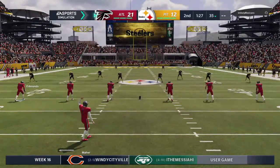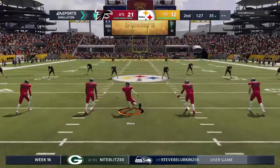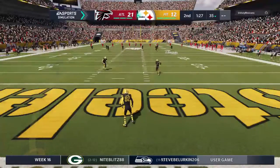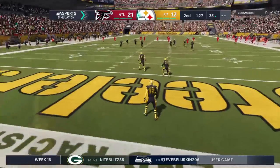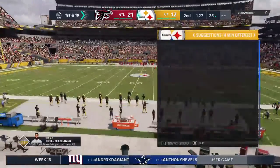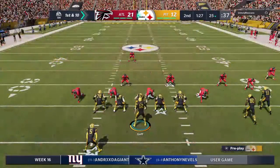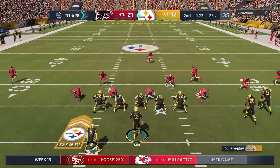Brett Maher is set to kick off. Following the touchdown, here's Maher to kick it away. And this will not be returnable. It's out of the back of the end zone for a touchback. 25-yard line. The Pittsburgh offense at the line to start their next drive.